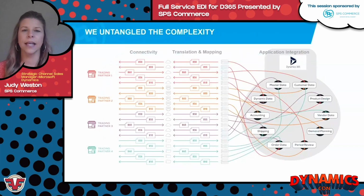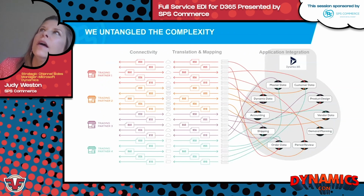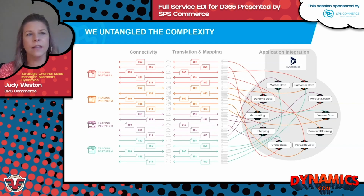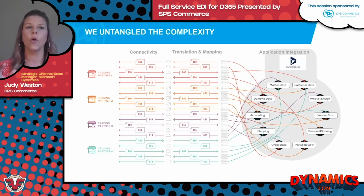And back to the EDI world for a minute here. What SPS does is really untangle the complexity of EDI. And by that, I mean this graphic is the old way of doing EDI. And if some of you are doing EDI this way, I don't mean any offense, because this was the way that it was done back in the day. It was your only option.